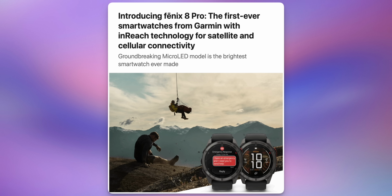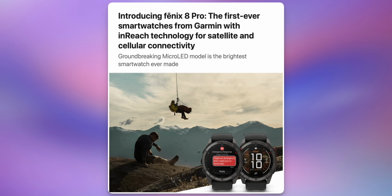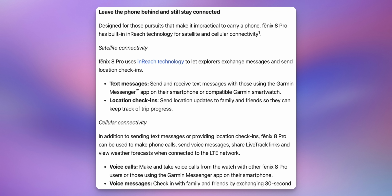And then the other new products coming next week at the Apple event are going to be the Apple Watch Series 11 and the Apple Watch Ultra 3. We actually just saw the new Garmin watch beat Apple to the market with a satellite-connected smartwatch. This, of course, is going to be one of the big features for the Apple Watch Ultra 3, that you'll have satellite connectivity, but Garmin beat Apple to the punch this time. Garmin's watch is the Fenix 8 Pro, and this is the first smartwatch to have inReach satellite and cellular connectivity. It's basically going to be used for handheld navigation, and you can send location check-ins and text messages over satellite using the Garmin Messenger app. So I'm sure we will see something pretty similar with the Apple Watch Ultra 3, which I cannot wait for.